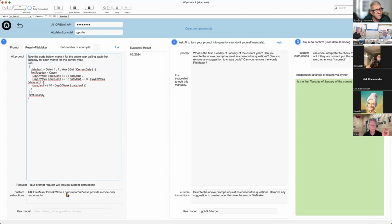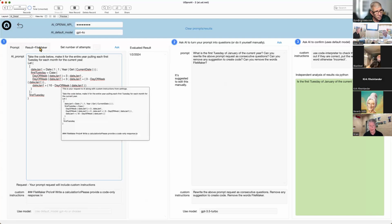And as I'm doing this, I'm going to explain something. Custom instructions are part of OpenAI. You can do it inside of OpenAI ChatGPT, or you can do it in the API, and it will prepend it and send it over and generally honor your request. What I've told it, here in the lower left, is FileMaker Pro, write a calculation. Please provide a code-only response. That's what I expect in the response, okay?